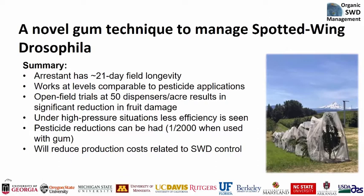21-day field longevity, at least under California conditions. In wetter places, it might not last as long. It works at levels comparable to pesticide applications. Open field trials at 50 dispensers per acre result in significant reduction in fruit damage.